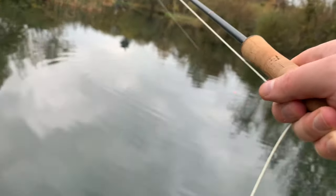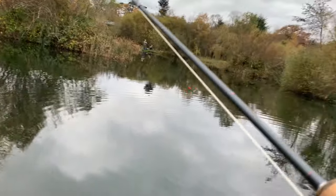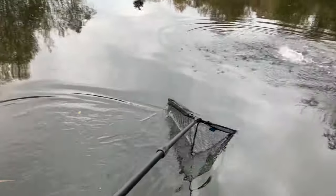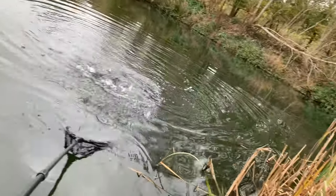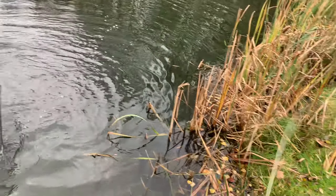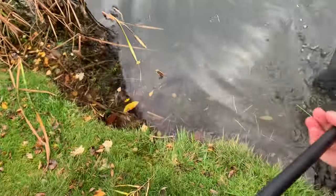To finish off, when the fish went completely off the boil in the last half an hour, I just went to the bone, put a sweet corn blob on about 6 foot under, and I had a few bites and then managed to hook into one. So yeah, ending a decent day here in Eisteddfa. A fishery I really enjoy coming to, to add some variation into my venues.